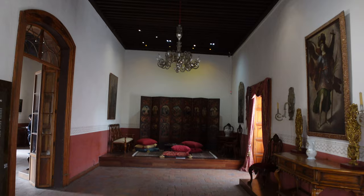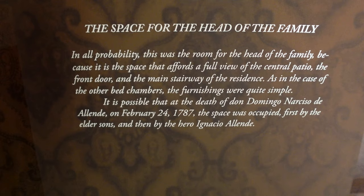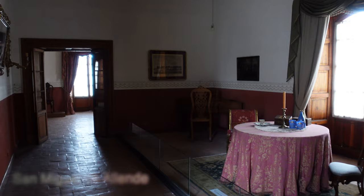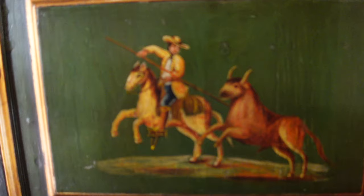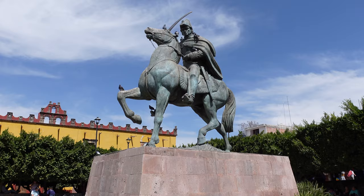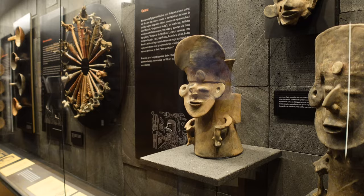The house and museum comprises 24 rooms, many of which are preserved as they looked when Allende lived there, with interesting information detailing how the wealthy lived at the time. The city of San Miguel added his name to its title after gaining independence from Spain. After his execution, Allende's body was decapitated and his head placed in a cage and hung outside the Alhóndiga in Guanajuato for all to see. The rest of the museum is dedicated to the history of the region around San Miguel.